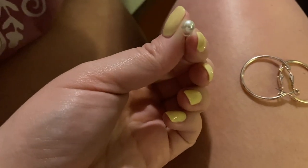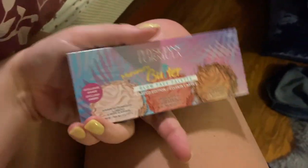So there's the hoops that I'm taking. I'm taking this set of pearls. And then this pouch, I have all my makeup, so I'm not gonna really pull out everything, but basically I'm just taking my, I have a bronzer palette. Let me just pull that out. So I have this bronzer palette from Physicians Formula.